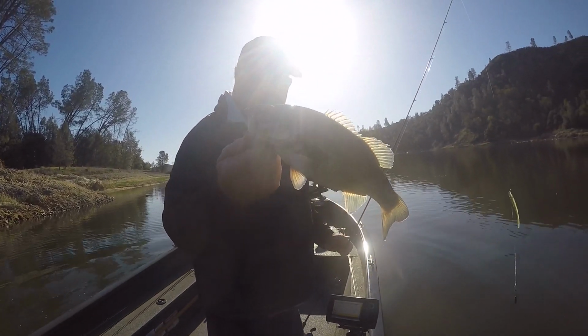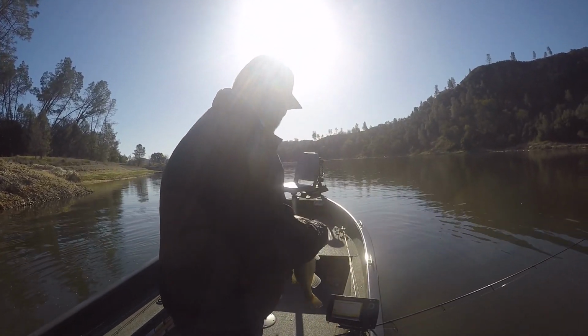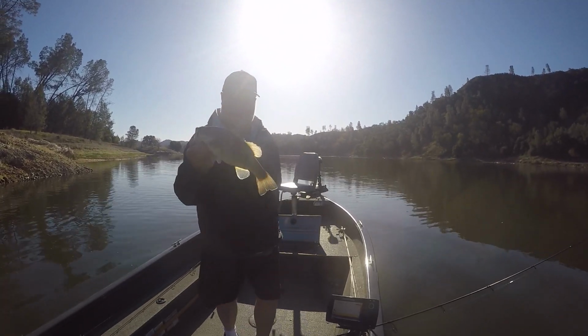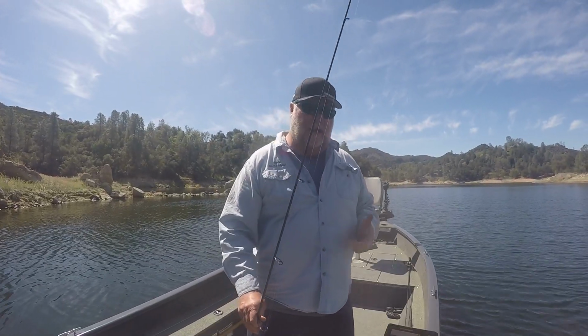Little chunky spawner right here on a drop shot. Little belly's full of eggs. The floating worm and the drop shot worked for me.